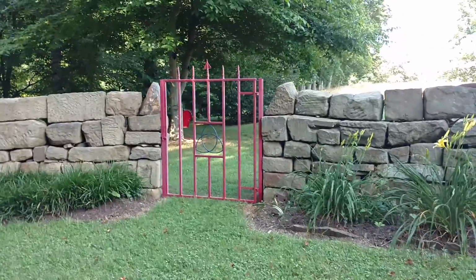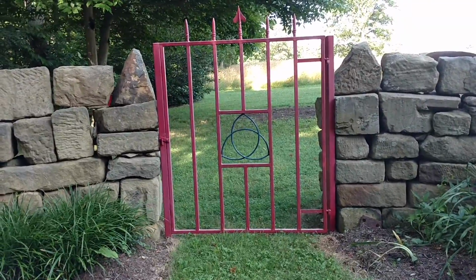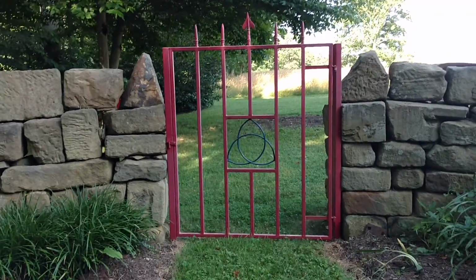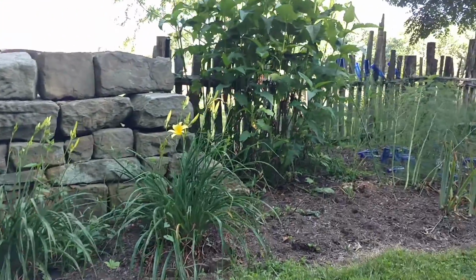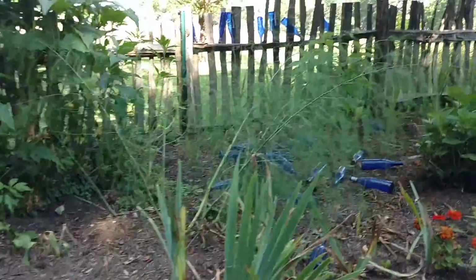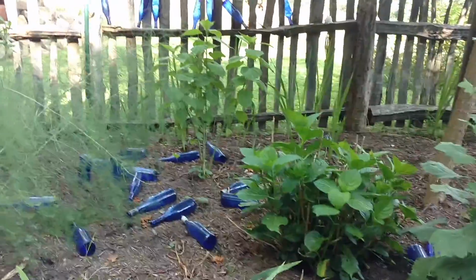And that's the Trinity Gate. See, it's got a Celtic knot in the center for the Trinity, or a Trinity of any sort. Never-ending line. Giant sunflowers there along the wall. Some asparagus gone to seed. Wine bottles that are really pretty in the morning when the sun catches the light.